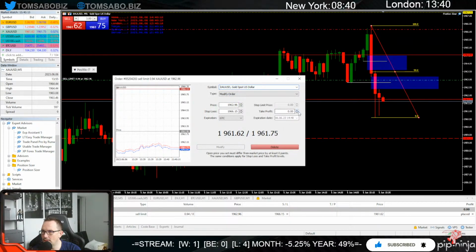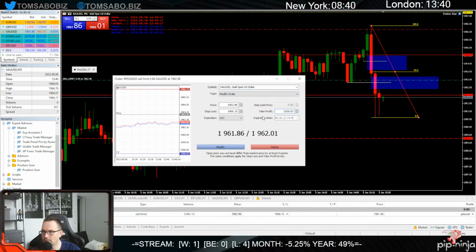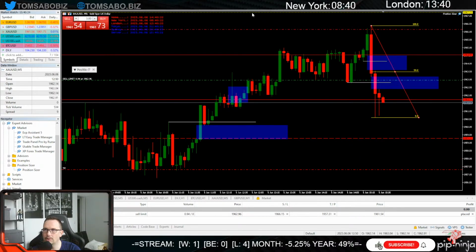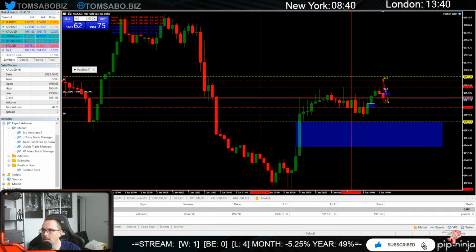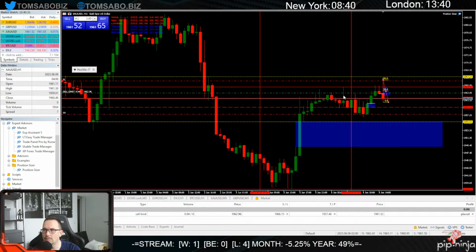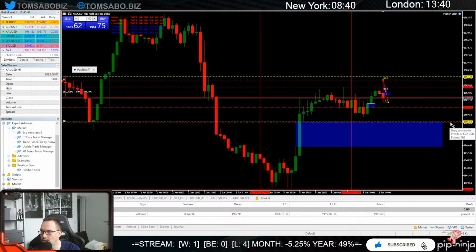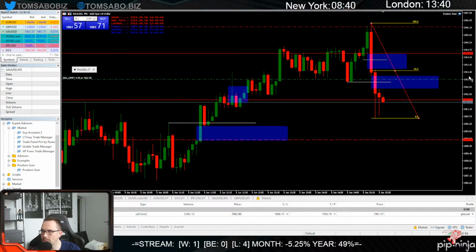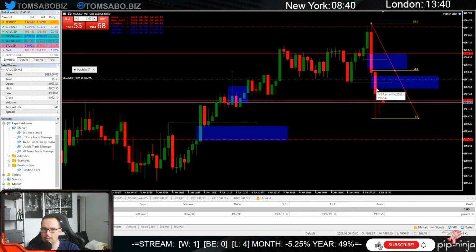Take profit should be down there somewhere. I don't even have to go to TP2 all the way, right? No. Final TP would be, yeah, maybe there. Sorry, we have to go with the final TP here. Yeah, that would be enough. That's only a limit order, not triggered yet. We're waiting. Might not get triggered.